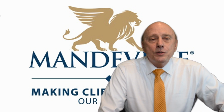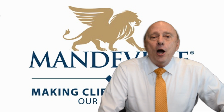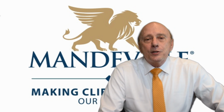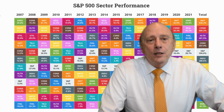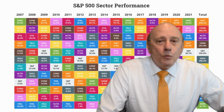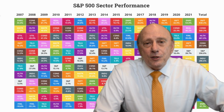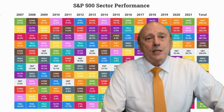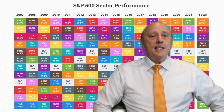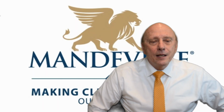Diversification across sectors is your best strategy, but perhaps you can add a higher weighting to that sector that is currently outperforming. The chart behind me shows that the best performing stocks one year can become the worst performing the next. For instance, the chart shows that energy was tops in 2016, but by the next year in 2017, it fell to the second worst category.